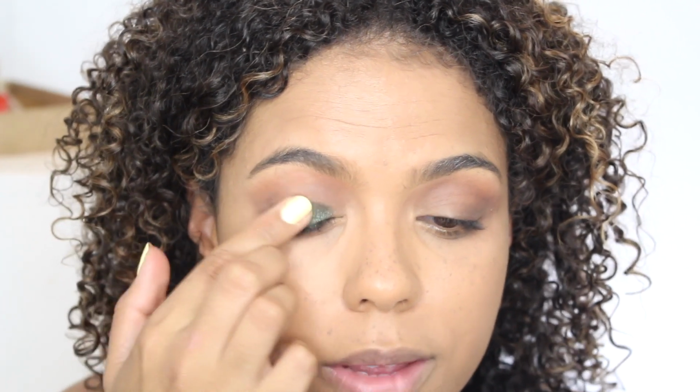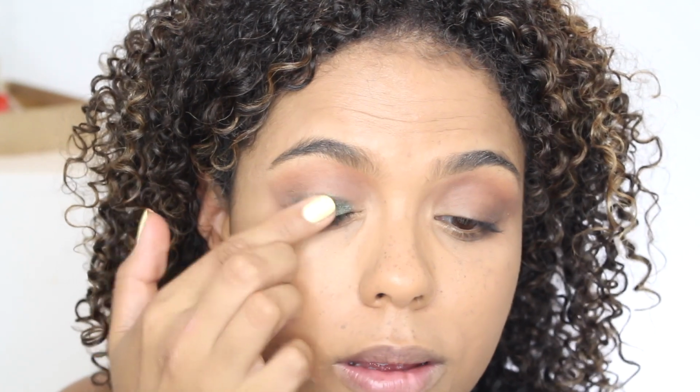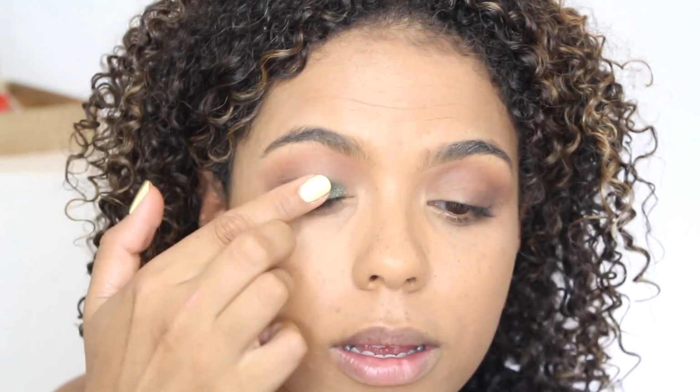It's so pretty, and I didn't put down any extra primer. I'm wearing the e.l.f. primer, which I have been enjoying. And using my finger because that's how I roll. It's the best tool, I'm telling you.